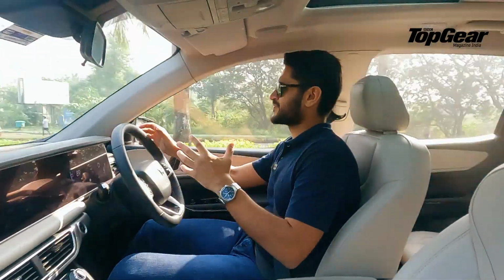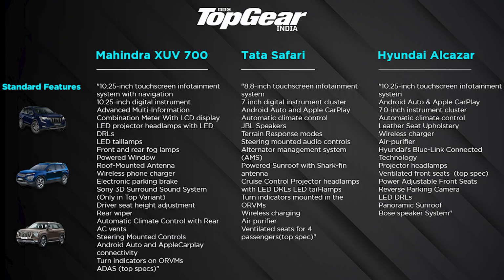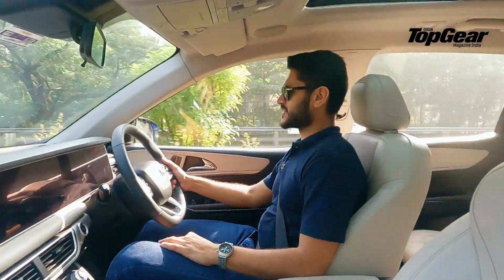At city speeds, the seat feels a good mix, a good balance between the Alcazar and the Safari. It's quite forgiving in terms of the side bolstering, it is not very firm. Large occupants will feel at home in this car.